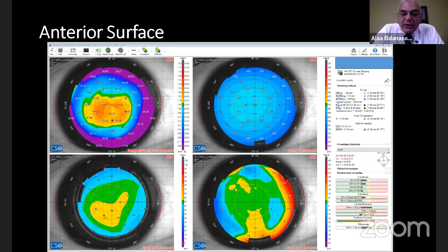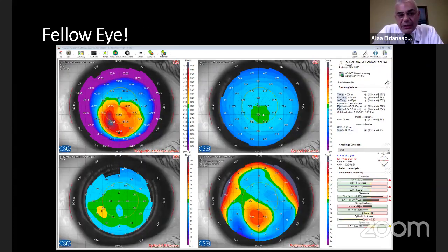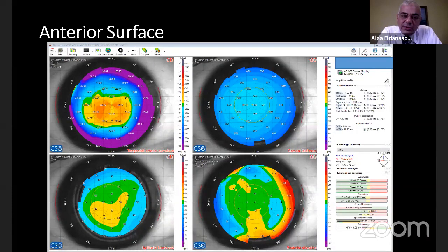But from looking at the posterior elevation in this case, I think we agree that this is kind of normal. If it's a typical very peripheral keratoconus, it's possible. But then look at the other eye of the same patient. The keratoconus is not that peripheral, and it's not a central cone, but it was more detected on the anterior surface because the pattern is pellucid-like, with again the astigmatism we called before the lazy eight. So it's much more obvious on the anterior surface.